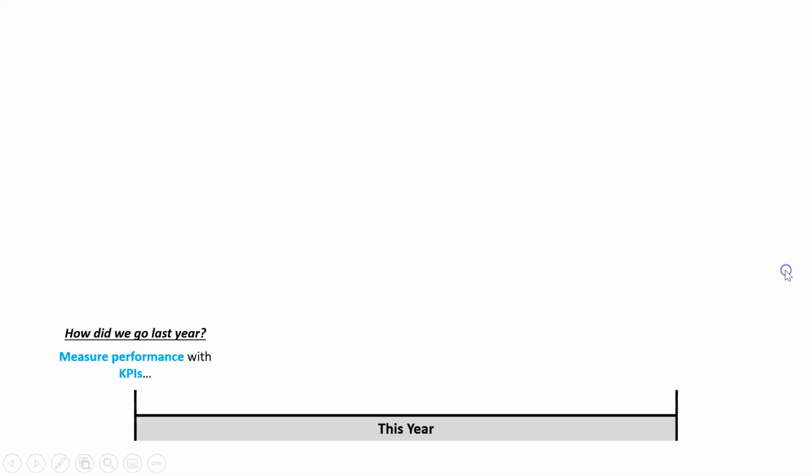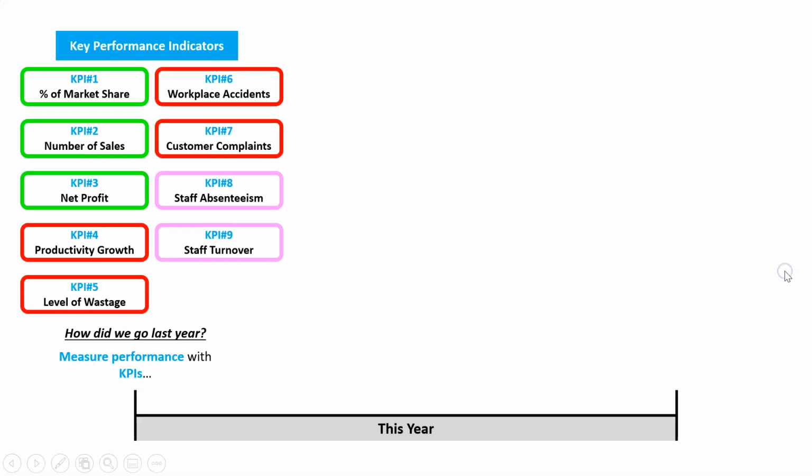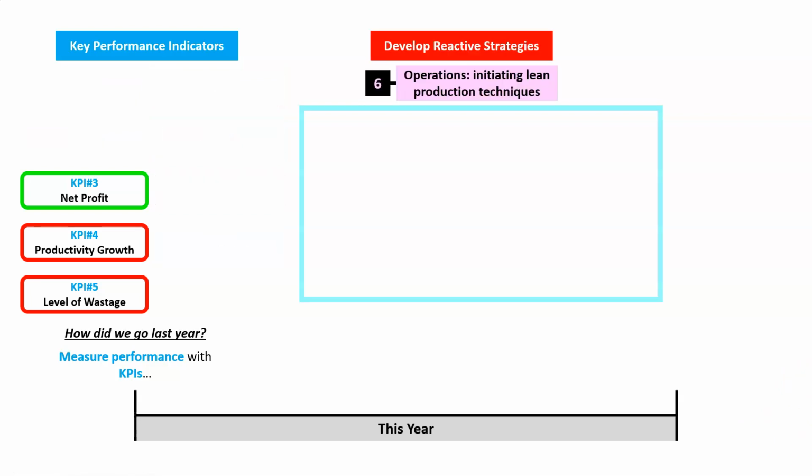What we're interested in with this topic is, if we get to the end of last year, and here are our KPIs, and we're trying to improve our performance this year, which particular KPIs could be improved by using lean production. It could improve all of them, but I'm going to focus on these 3. I would argue lean production is going to improve our net profit, our rate of productivity growth, and our level of waste the most.